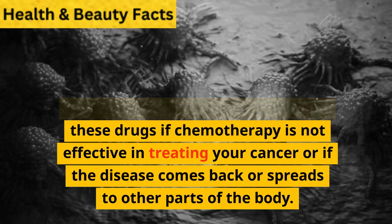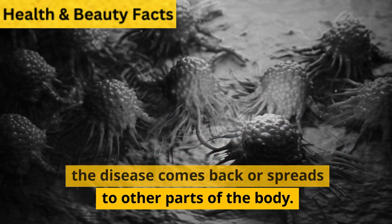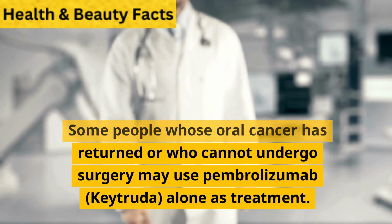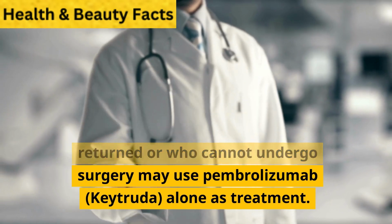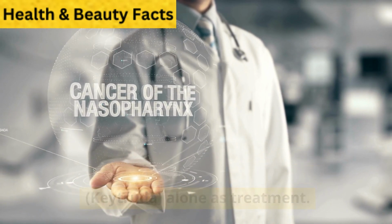Your cancer doctor may recommend these drugs if chemotherapy is not effective in treating your cancer or if the disease comes back or spreads to other parts of the body. Some people whose oral cancer has returned or who cannot undergo surgery may use pembrolizumab, Keytruda, alone as treatment.